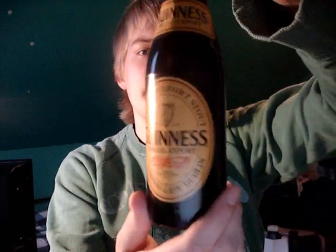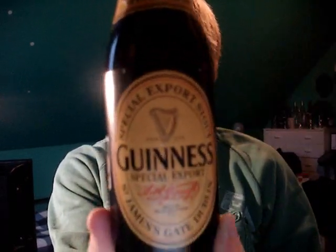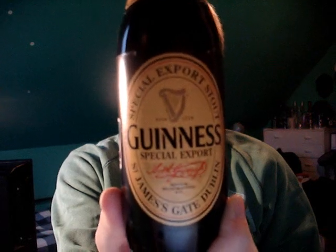Today I'm of course gonna review an Irish beer, because it's St. Patrick's Day. I can only get hold of 2 different Irish beers at the moment, bottled versions, and that's Guinness and Kilkenny. But I found my favourite variety of Guinness. Guinness brews a whole lot of different versions, and it is the Guinness Special Export Stout, and I believe that isn't reviewed on here at all.